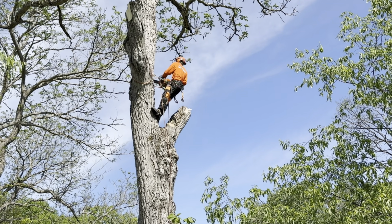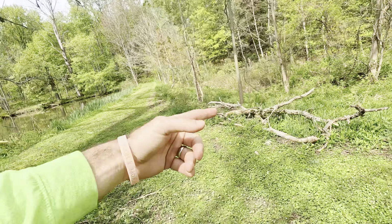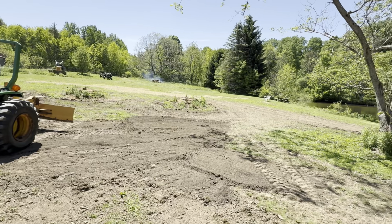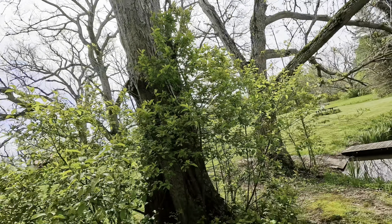It's bittersweet seeing them come down, but sometimes old trees reach the end of their life and need to be removed. In this video, I'll be cutting these giants down, cleaning up the property, and sharing some of the memories that these trees bring back from my childhood. Let's get to work.